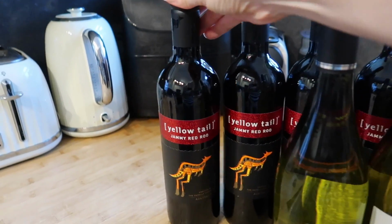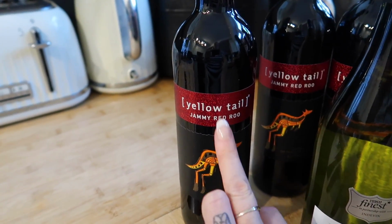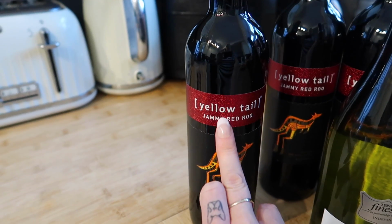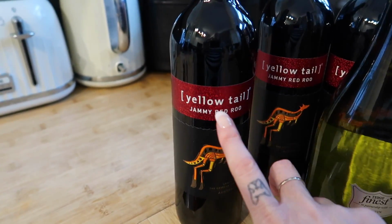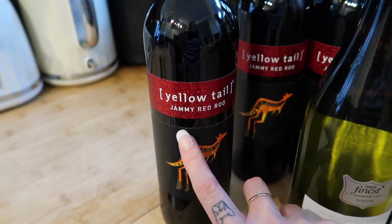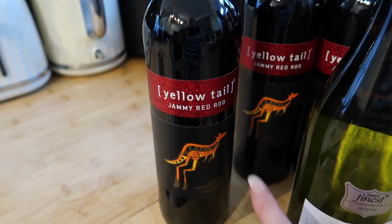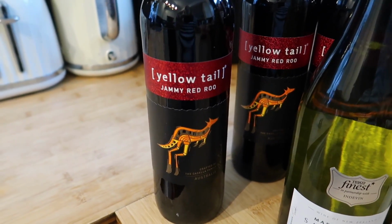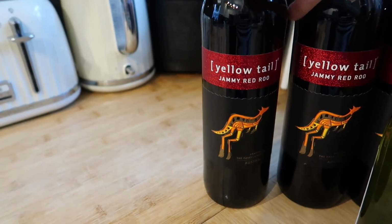So this is Steve's absolute favourite. He likes the jammy red roux and he likes the, is it Jam Shed? I think it's a Jam Shed one. This is usually £7 a bottle and it's on offer at the moment for £6 a bottle, and then with 25% off it actually makes it £4.50 a bottle. So you've got a £2.50 saving. When you're buying 4 bottles, that's going to save me £10, and it's a really nice wine.